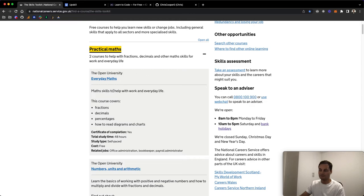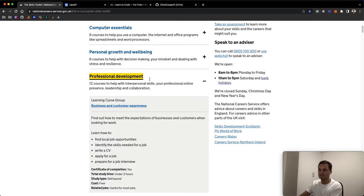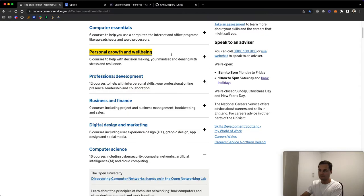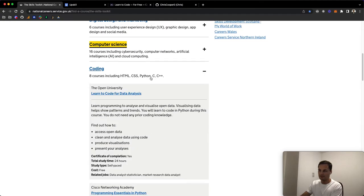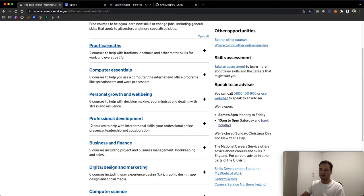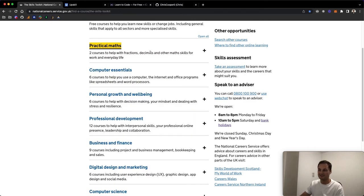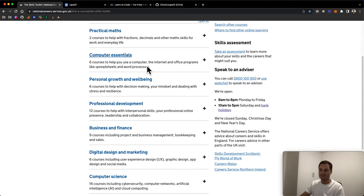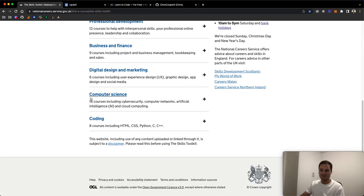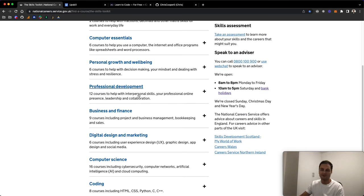I think they come from a load of different sources. You can see the Open University, which, again, I'm not sure if it's global, but it's certainly in the UK, and a number of different groups and colleges put together all these courses. As I was scrolling through, I didn't feel like I was very good at maths and wasn't too bothered about learning anymore at the time. But there were 6 on computer essentials, 16 on computer science and 8 on coding, and all of those combined was way more than any of the other sections, even professional development.